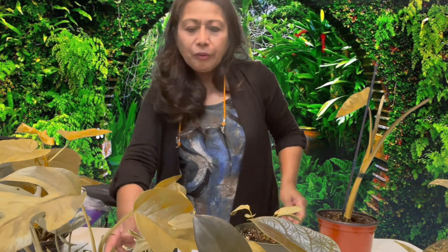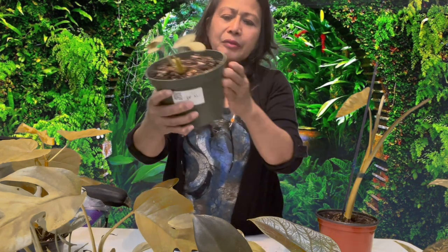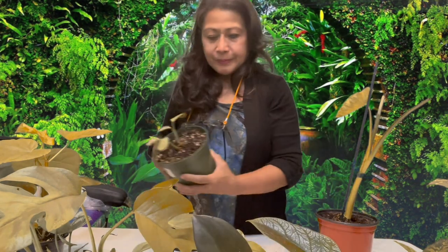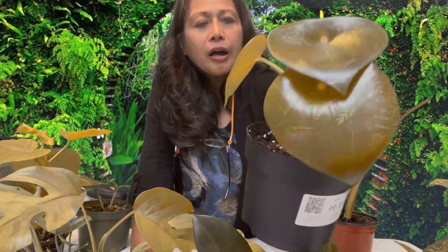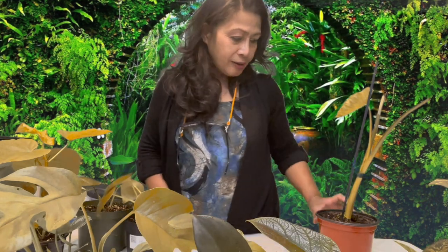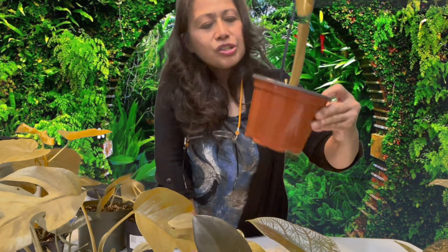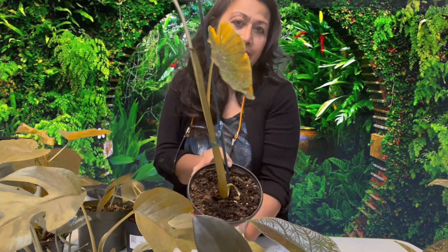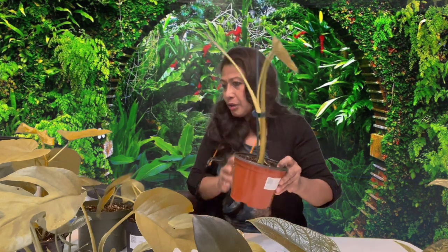And the owner of the store gave me this plant, like Alocasia. This one is worth like $24.99. He gave me this one for free. And then this one, Peperomia Raindrop. He gave me this one for free. And this one is like Colocasia. He gave this one to me for free.